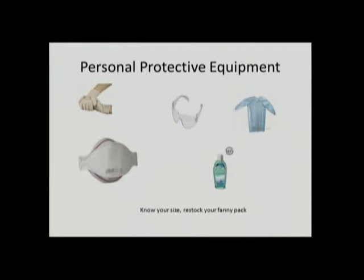The N95 masks, we are recommending that you have about a half dozen in your fanny pack, because as you read through the policy, you're going to be using your N95s a lot more than you have in the past. A lot of guys are pretty good about wearing these when you go on people that are coughing and showing obvious signs of being sick. But if you read the policy, you will be wearing it a lot, which we'll go into in more detail in a minute, but you're going to be going through a lot of N95s.